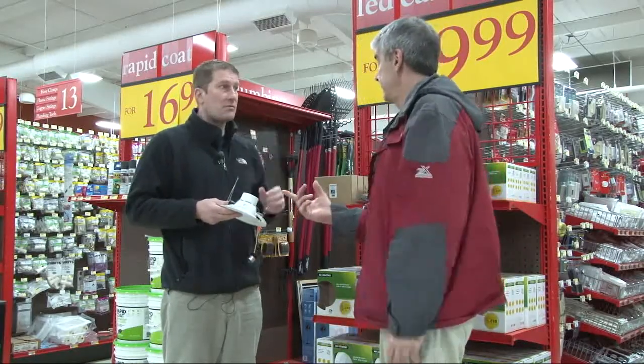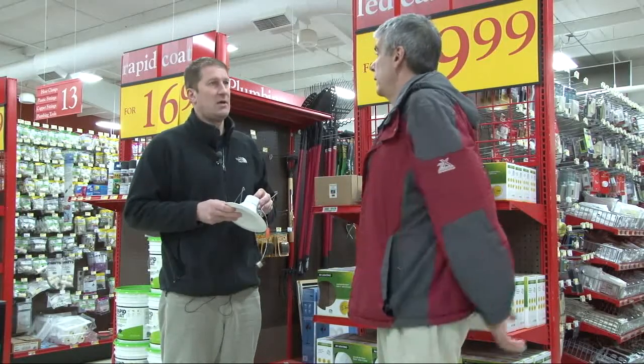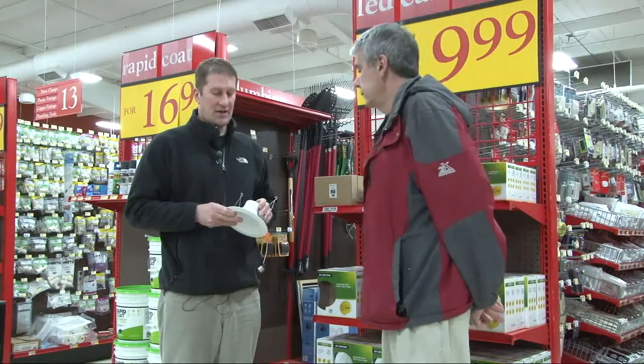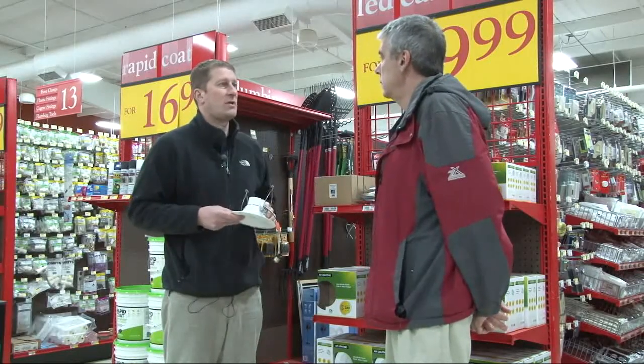Now, can you dim these? They can be dimmed. You've got to look at the fixture itself. And some will take a special dimmer to dim them. But that's all stuff that, as you know, the prices on these have come way down from what they used to be.